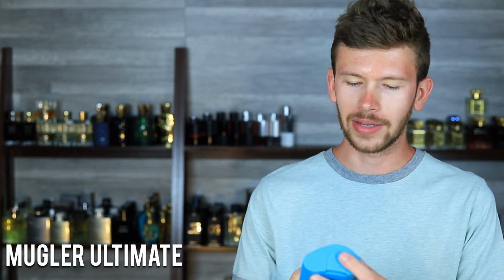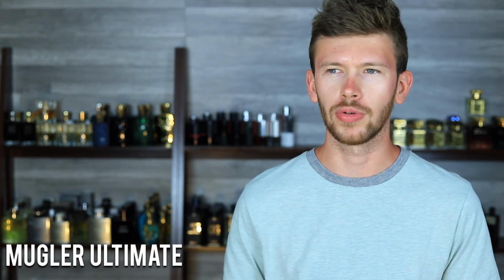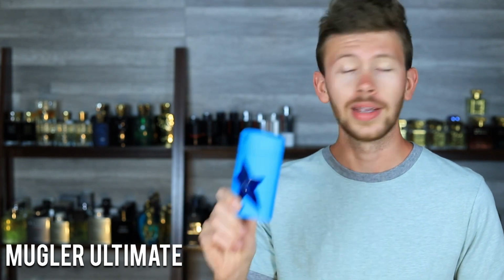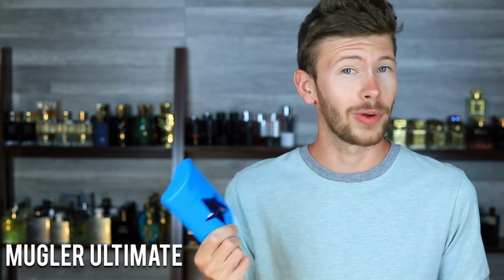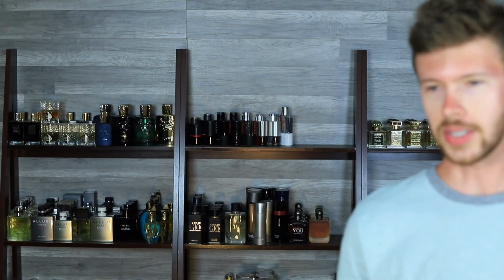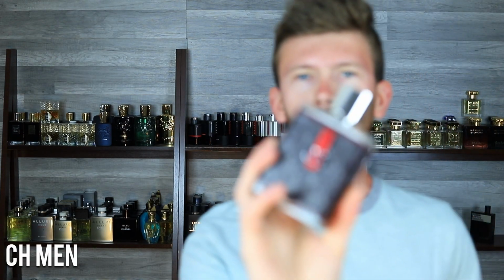This one here will kind of give you a taste into a very likable, very wearable coffee scent. You can pick up on it. It smells really good. Quality is really good as well. And again, one of the only few that you can still get for a good price, and it's nice to have. Second to last fragrance, we have CH Men, the original.